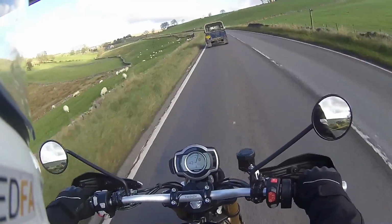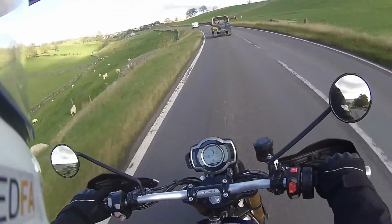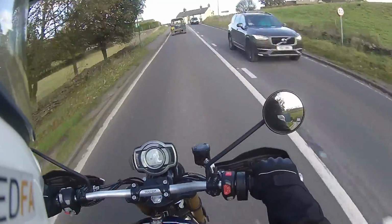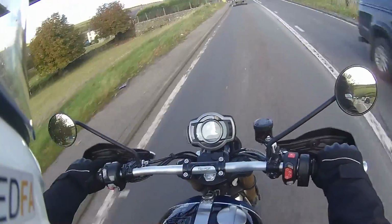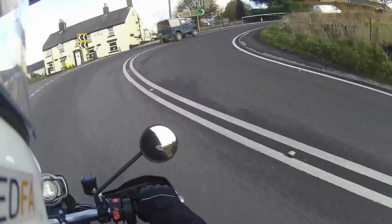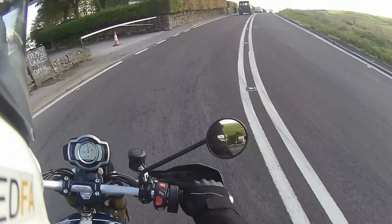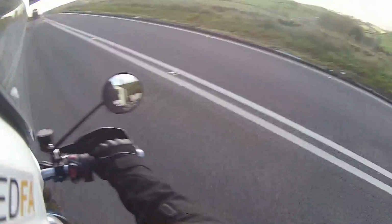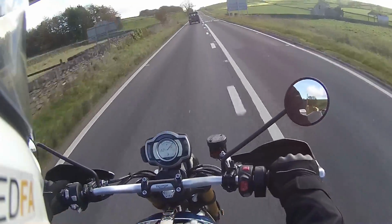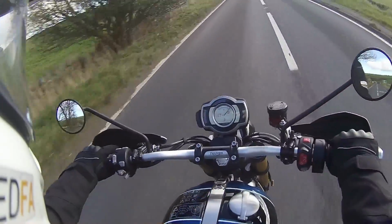Here we go. I think this is where this bike truly belongs, roads like this. Oh man, it's so snatchy. That throttle is scary. Well, it scares me anyway.